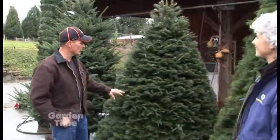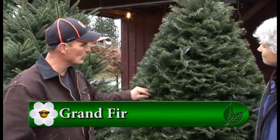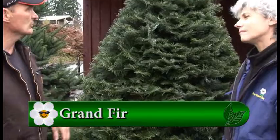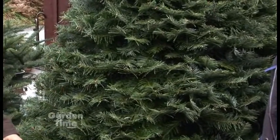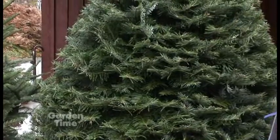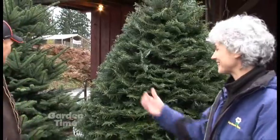This is a grand fir, which is real similar to a Doug fir, but I think it's a prettier tree. It's got more holes in it, so it's got a little more of a natural look to it. And it's very fragrant, maybe the most fragrant of all the trees. Nice. There's nothing like having a fragrant tree in your house for the holidays. Yep. It's just wonderful. It's nice to open that door and smell Christmas. And smell Christmas, right. And then behind you.